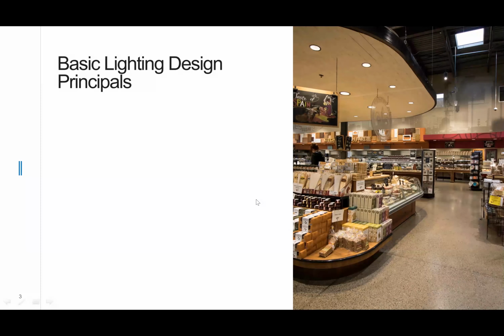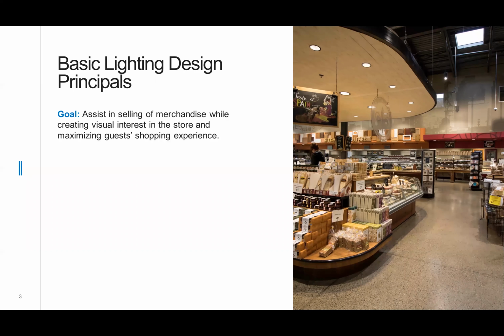So the basic design lighting principle should always have a goal. And the goal here is to assist in selling of merchandise while creating visual interest in the store and maximizing guest shopping experience. Gone are the days where a shopper would just go to a supermarket with a list of products. Now supermarkets are trying to create an experience and a destination for those shoppers. So you'll be seeing different vignettes and things put in place in supermarkets unlike anything you've ever seen in the past.